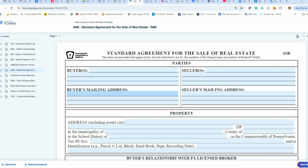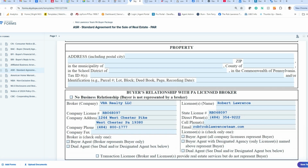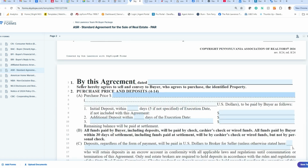Number 3 is the actual agreement of sale. So we call that the standard agreement of sale. I always tell people, I'm not an attorney. I'm just a contract color by numbers kind of guy. I fill in the spaces in the contracts that the Pennsylvania Association of Realtors has made for us.